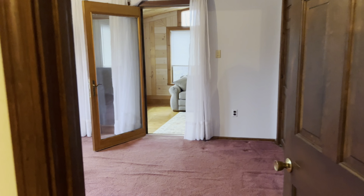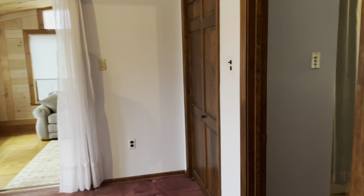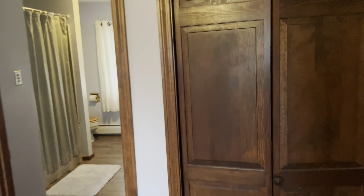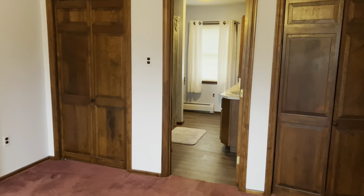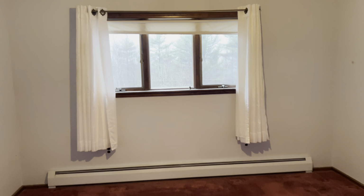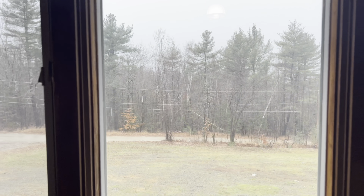This is the primary bedroom. Does have his and her closets. Yeah, it does have his and her closet. So, closet on either side of the bathroom. This is on the front side of the house, well, the whole end of the house, opposite of the driveway. Do have a high window, so you can put your bed there. Heat behind it.